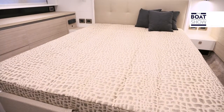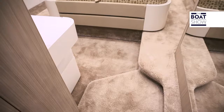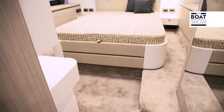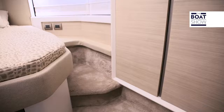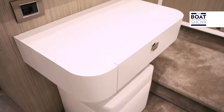This cabin showcases the evolution of the Cranchi product. The style is changed. It is more modern, but not excessively so. A few centimetres less on the furnishings and more space to make the airy environment. The colours of the wood, the fabrics, the lighting, the finishing of the frames around the furniture, the lightness of the vanity area, everything is different.